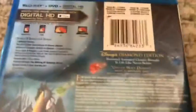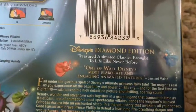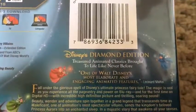Okay, next up is the 2014 Diamond Edition Blu-ray, Sleeping Beauty. Here's the front. Spine, profile of Maleficent in the back. It says one of Walt Disney's most flamboyant and enchanting features, by Lambert Martin. Yep. This is 75 minutes, of course. Here's the Blu-ray and here's the DVD.